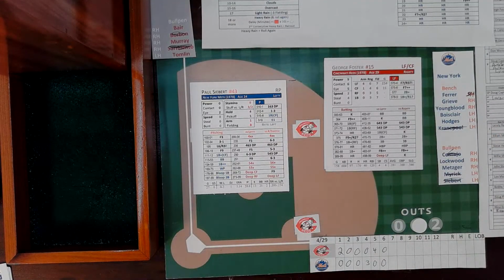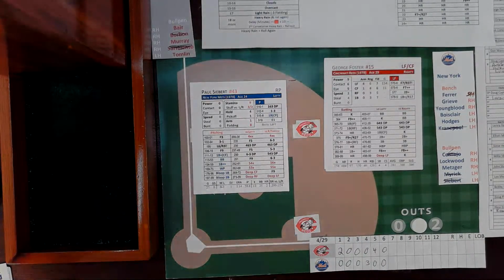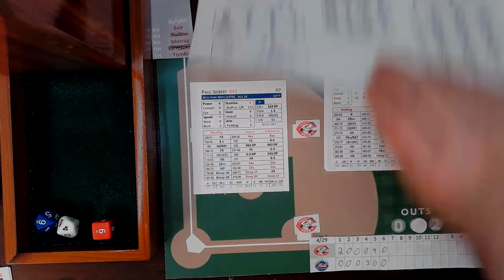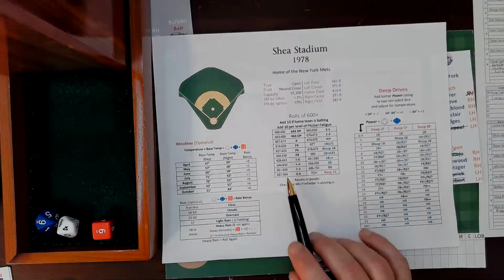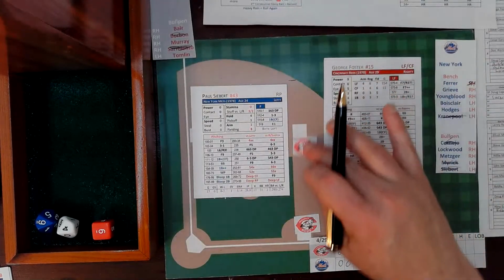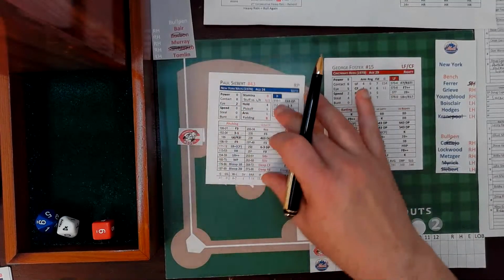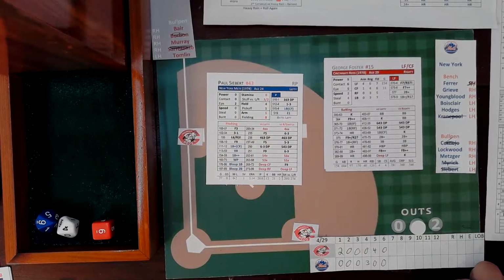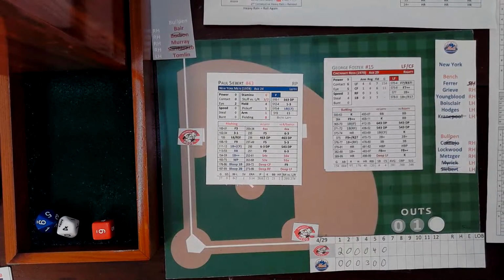And here's George Foster. So lefty on lefty didn't work quite as well as they wanted. Didn't get the role they wanted. Here's another one. 649. And that's a 4-6 fielder's choice. So that one does count for the out. Runner on second does go to third, but runner on first, Morgan is forced. Fielder's choice. Griffey goes to third. 2 outs now, but 2 are in.